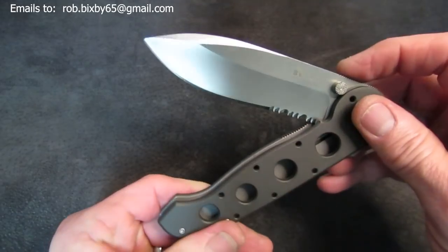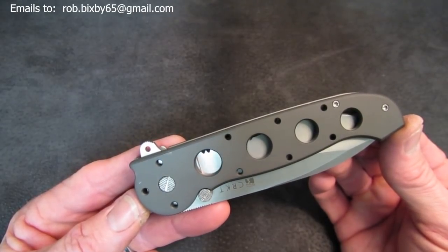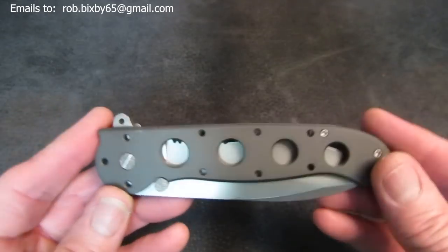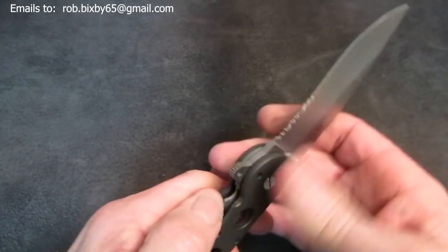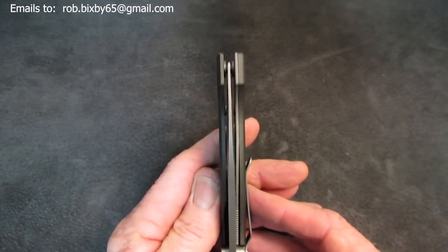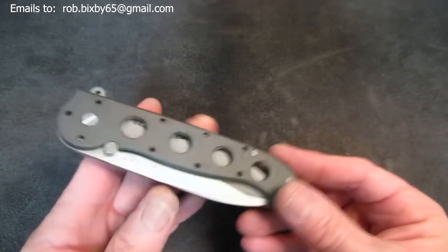Nice little recurve combo edge blade, 4 inches in length. 8CR13MOV steel, I think. 8CR14. The blade's 4 inches. The handle's 5 5/16. Perfect action. Perfect lockup. Centering looks right down the middle. There's a couple tiny little nicks in the handle finish, but we're going to call it near mint, no box.